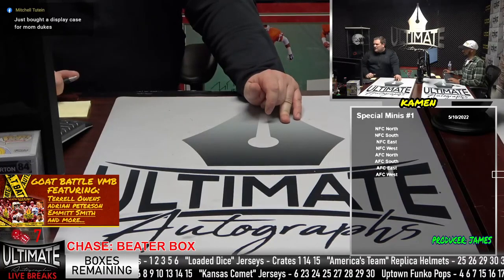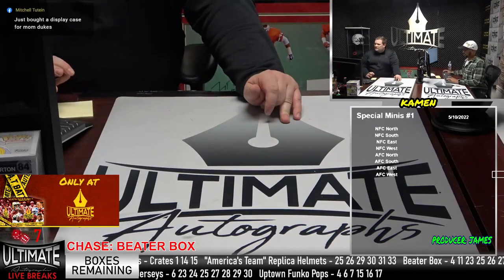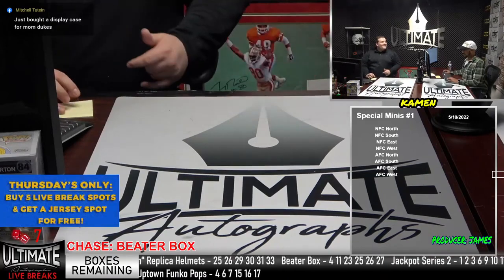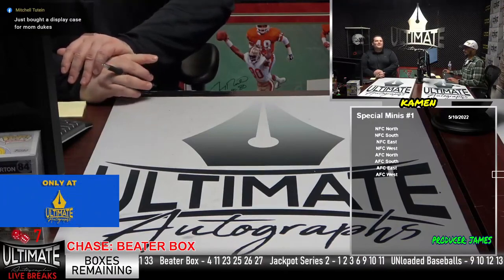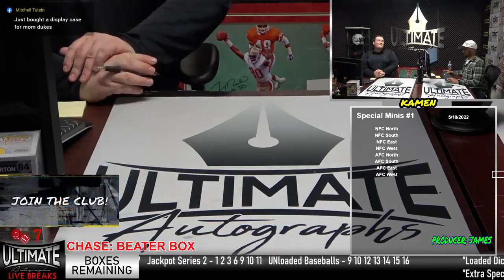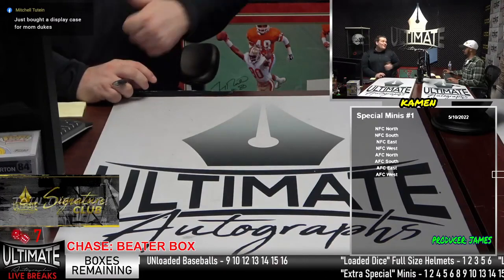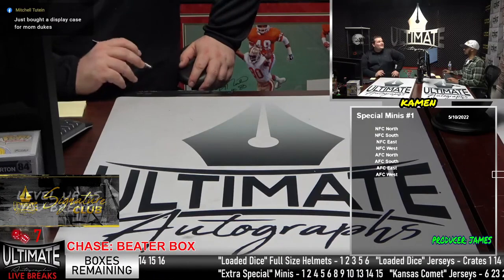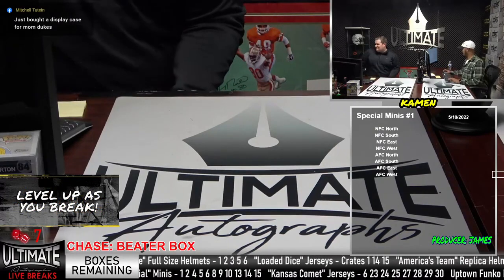Just bought a display case for Mom, Dukes, says Mitchell Tuteen. Nice. For what? Is she going to put the Grogan in there? Steve Grogan, that's right. Yeah. So Jennifer Knowles, Mitch Tuteen's mom, won the Steve Grogan and was practically in tears on Mother's Day. She was very, very happy about it. And by the way, talking about '85 Bears, Steve Grogan is the guy who played the Bears in the Super Bowl, and I believe knocked out Dan Marino to get there. So Steve Grogan, the Groganator.